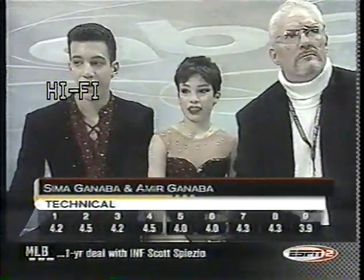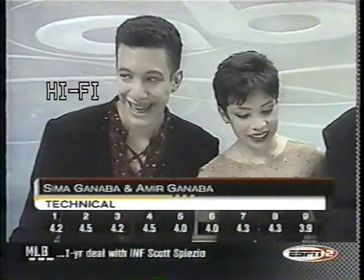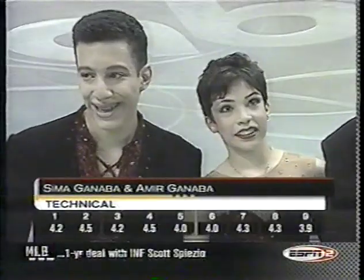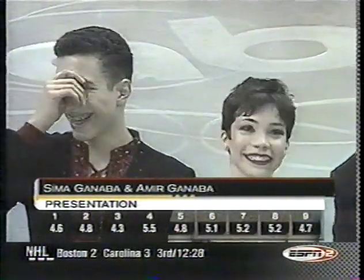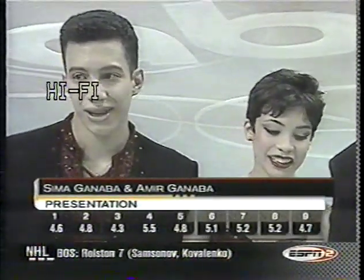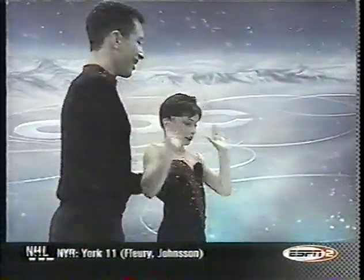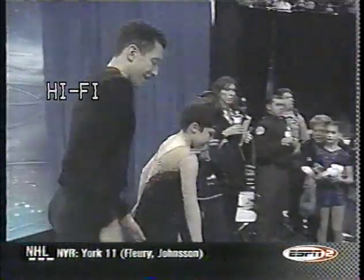3.9, the low mark. We're seeing a very wide range of marks here. Well, the throw double Salchow wasn't as difficult as the throw triple, so that may be an element that they've marked down. And 4.7. Maybe a time deduction, too, in terms of going over the allotted time, 2 minutes and 40 seconds. Presentation marks a wide range there. So the Ganabas in 9th place overall.